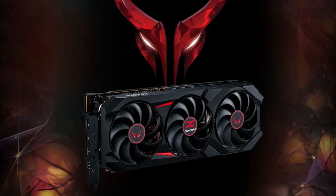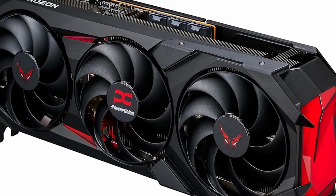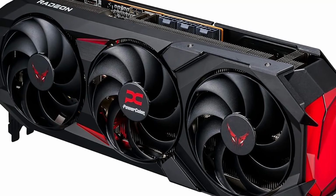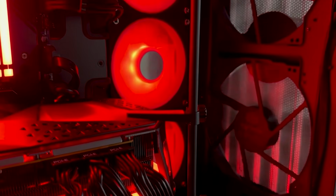So, that makes the RX 9070 XT the best performing mid-range GPU of this generation. It's the one you should be buying instead of the 5070 or 5070 Ti because of the value proposition alone. Best of all, it pairs well with high-end CPUs such as the Ryzen 9 9900X.